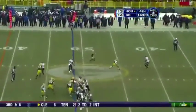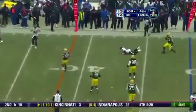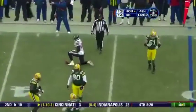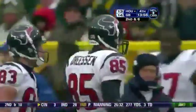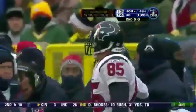Here's Schaub rolling out of the pocket, looks backside, but delivers over to the sideline rather. And this is Joel Dreesen with a 4-yard pickup. Dreesen, backup tight end to Owen Daniels, as Papinga comes up with the tackle.